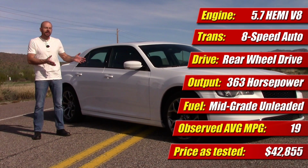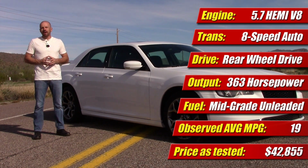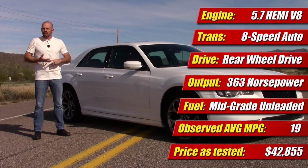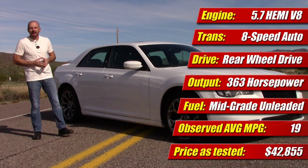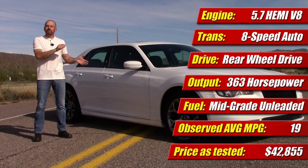Now, as we look at the specs here, 19 mpg is what I got this week with it. That's a combined city and highway. Not bad for a car like this, I don't think. V8 rear-wheel drive. I mean, if you compare it to a Mustang, a Challenger, or a Camaro with a V8, you're going to be in the same neighborhood. And here, of course, you get back doors and a seat people can actually sit in, quite comfortably, I might add.